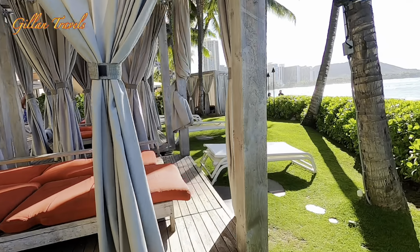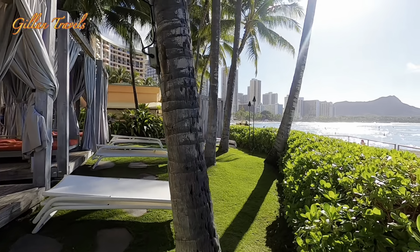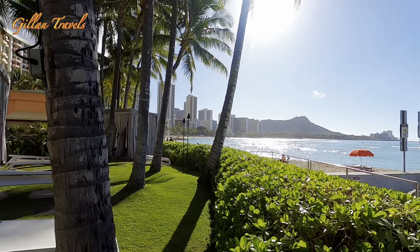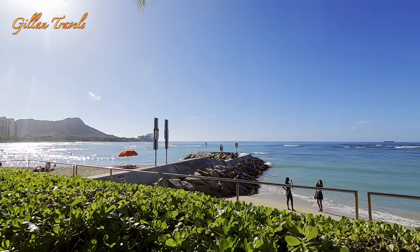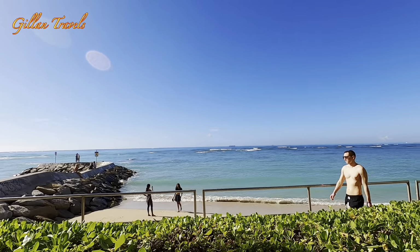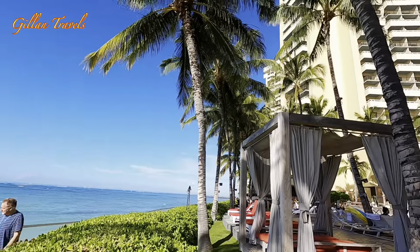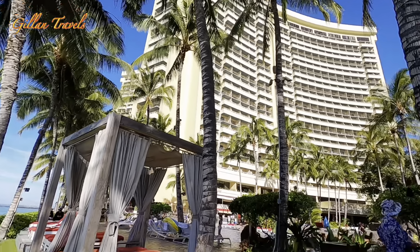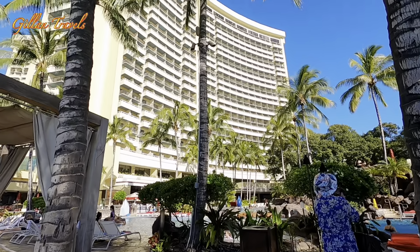And let's check the view here. So that's the Diamond Head crater over there, and the Waikiki Beach. And there's a seawall built here. It's to protect the properties from constantly eroding. And if your room is on this side of the hotel, you will get a great view of the Diamond Head crater and the ocean as well.